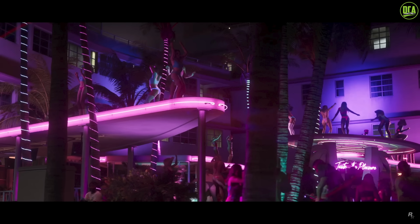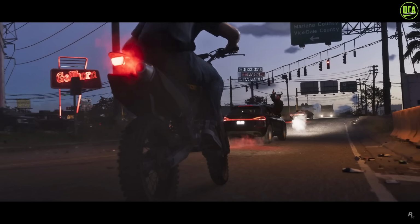And then of course, GTA 6 Online is going to be insane as well with that map. It's just going to be a very good game. We've waited over a decade for it, and I know it's a long time, but I think it's going to be worth it for sure.